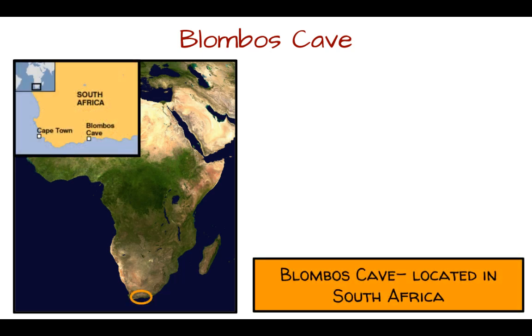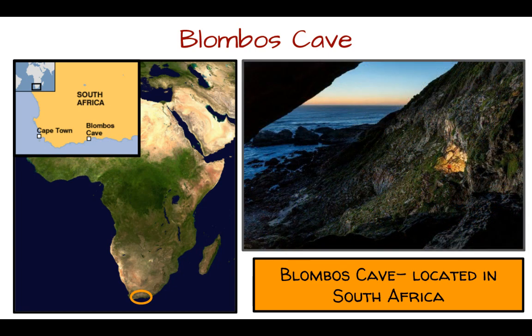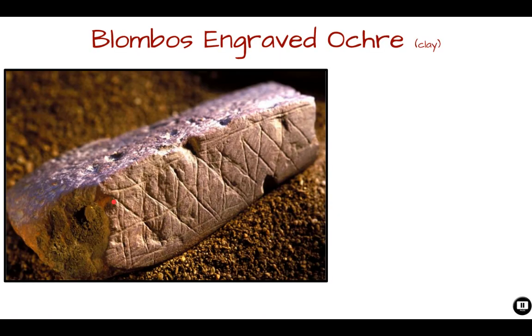So we're going to look at a very famous site for Paleolithic art and sculptures, and this is called the Blombos Cave, which is located in South Africa. And right here is the actual cave. It might be tough to see. Here's a picture at night. You can see right here is the cave itself. And in this cave, we find one of the oldest examples of human art ever.